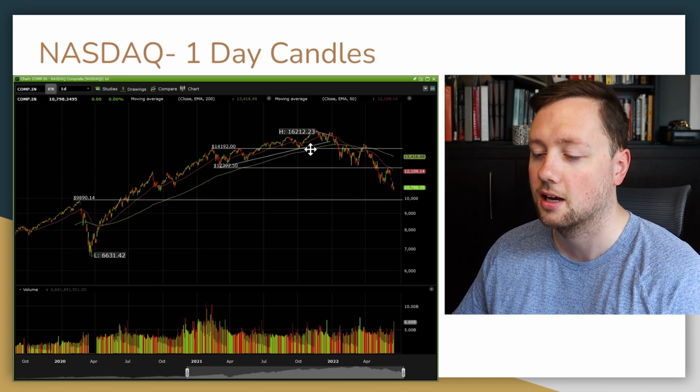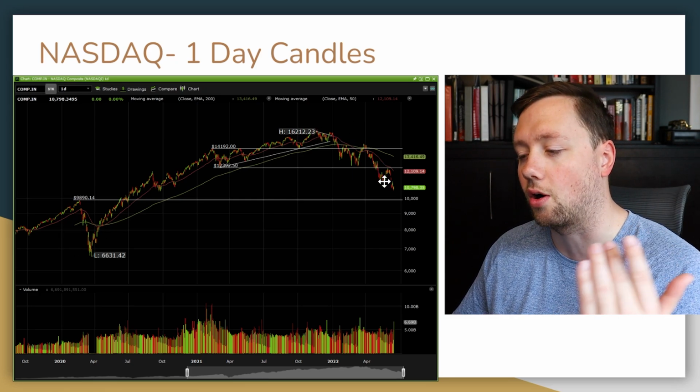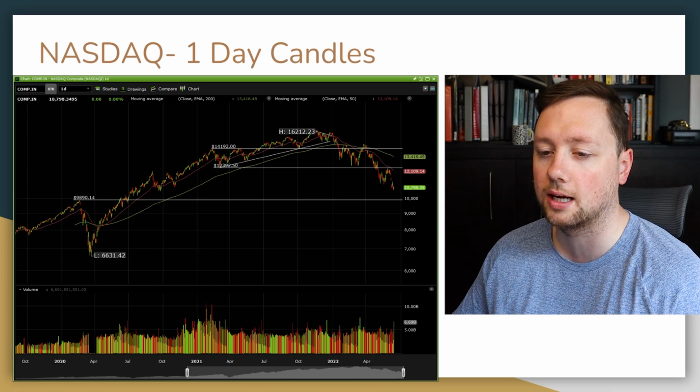And as you can see, we made some major gains since COVID, but we are now giving almost all of them back, and it looks like we could come down to test this 10,000 level on the NASDAQ. So I'm watching that one very closely.